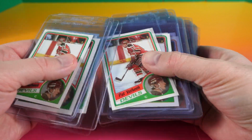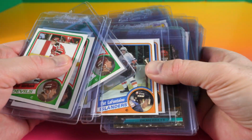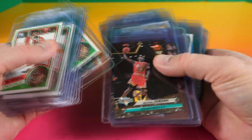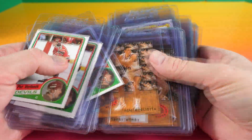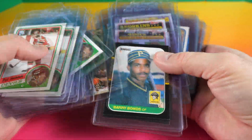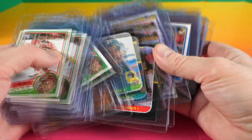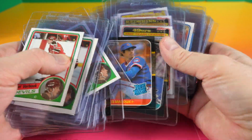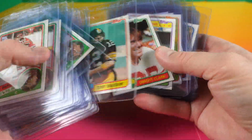I haven't checked some of these other Hall of Famers. They're not the huge names, but they still are popular names. Well, there's Jordan, that's a popular name. I had to check these cards too, because these are rookies. I don't know if Alonzo Mourning has gone up a whole lot. Barry Bonds sure has gone up a lot. I remember his cards were kind of down a bit for a long time, but they're starting to come back up. I guess they have been for a while.